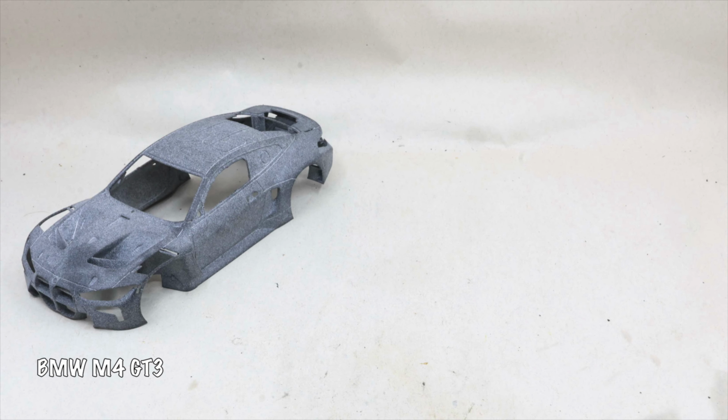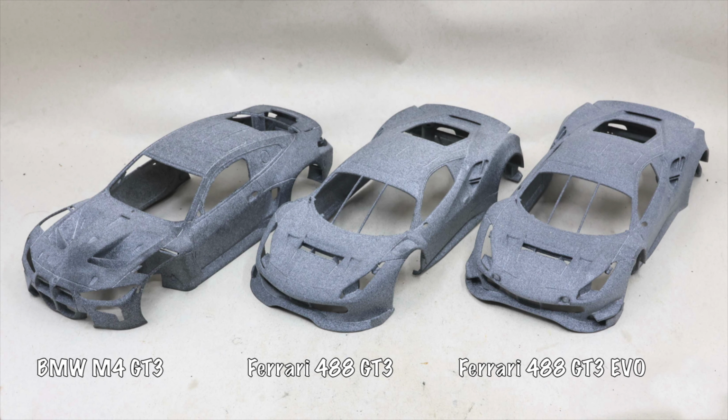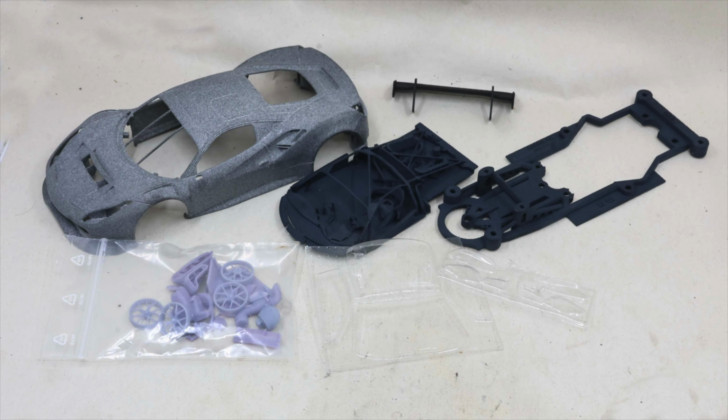As I said before, I really wanted the BMW M4 GT3, and I got that along with the Ferrari 488 GT3 as well. The beauty of the 3D printing process is that it allows them to come out with another car, the 488 GT3 Evo version. Not a lot of differences, but the front splitter is slightly different, and again, the 3D process allows them to do this very easily. As far as the individual cars, here's what you get. You get the body, the chassis, the interior, all the detail pieces, the rear wing, and the glass.